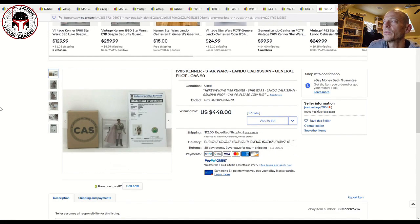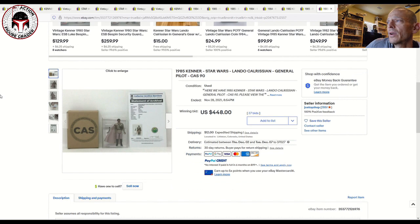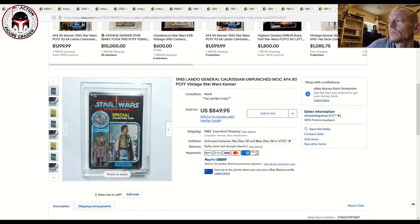This one was the only one that was really kind of a shocker to me. This one sold for $448. This was a CAS 90 grade General Lando. So another last 17 gem. But man, that's a big number to me. Admittedly, it's a CAS 90, but $448 is a big number for that Lando.